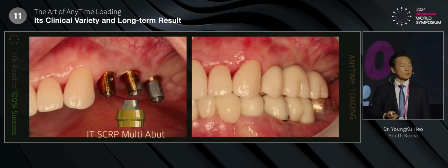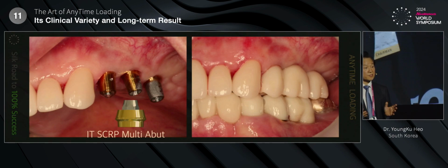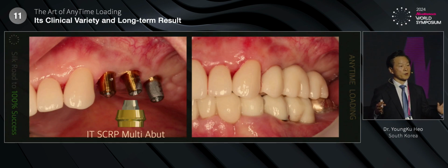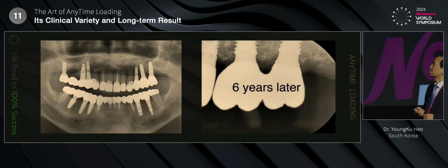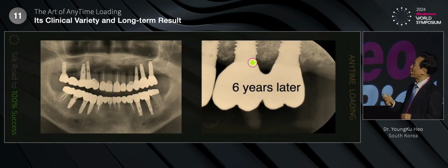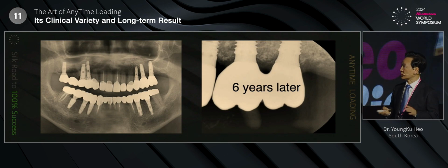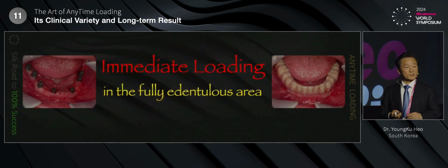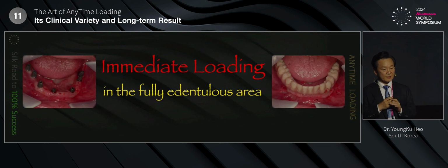Look at this, how aesthetic it is. Even though we use a tissue level implant, it's perfectly aesthetic. After 6 years, the bone level is maintained. Suddenly, the tissue is overgrowing. So I like it very much using the tissue level implants, especially in the posterior area.